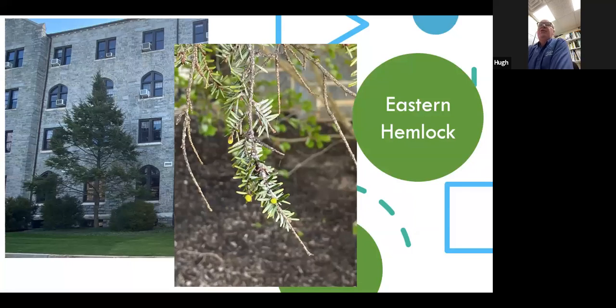Hemlock. Eastern hemlock, often called Canadian hemlock. Nice evergreen tree. They were very popular years ago, often planted as specimens and hedges, often trimmed into hedges. But they are getting devastated by a tiny insect. You can see the little white insect on the back of the needles called woolly adelgid, hemlock woolly adelgid. And that just sucks the life out of the needles.